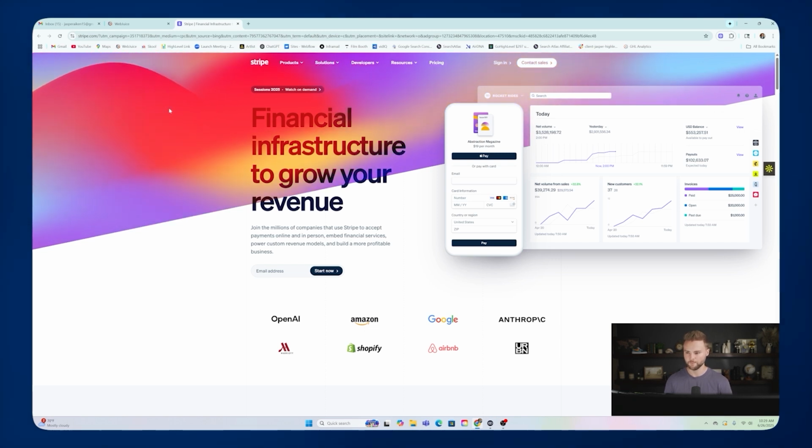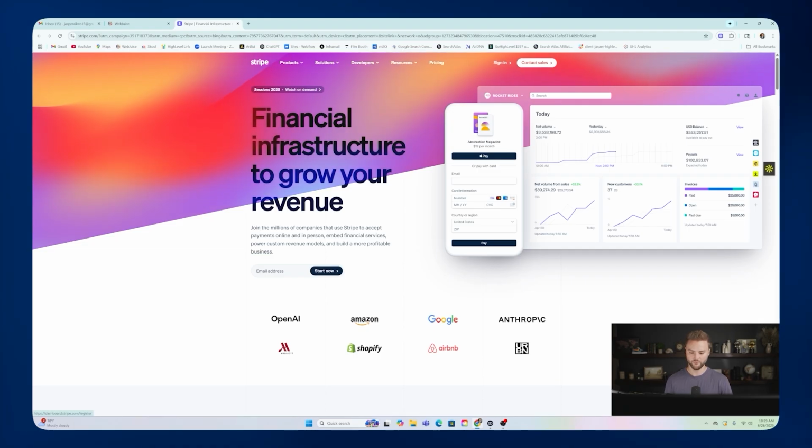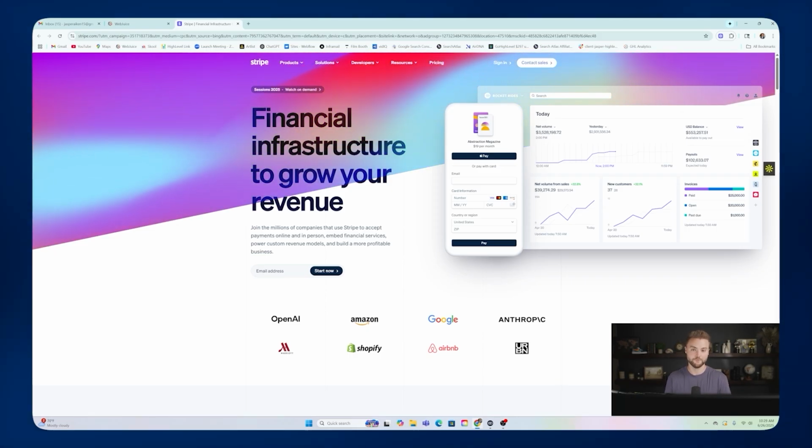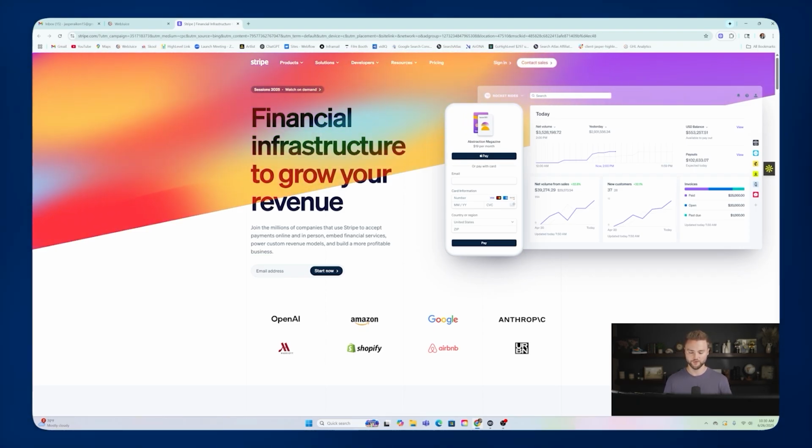The fees aren't super high, but you'll just go to stripe.com where I'm at right here on the screen, and you'll click start now with your email address, and it'll take you through a process of creating your Stripe account. You can do this if you have an LLC. You can do this if you're a sole proprietor. Doesn't matter what type of business you have, or even if you're not an established business yet, you can still create a Stripe account with your own information, and your social security is what you'll put in if you're not an LLC.